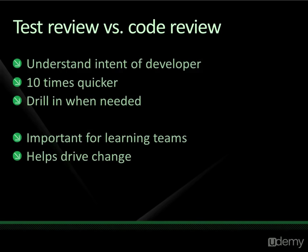Sometimes you go to the end of the method and then you say, oh, so you delete the object from the database only when this is true, but it takes time to understand this. Sometimes, just by looking at the name of the test, you realize that there was a misunderstanding, even before looking at a single line of code. So test reviews are a good way to understand the intent of developers, and a good way to drill down into code when you want to review how things actually got done. You see what the developer tried to do, then you can drill down from the method, which is a test, to see how it actually got implemented.